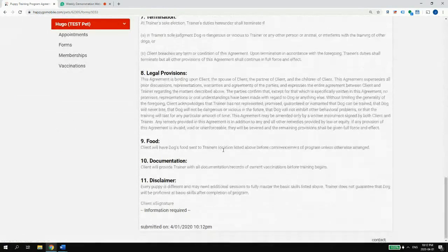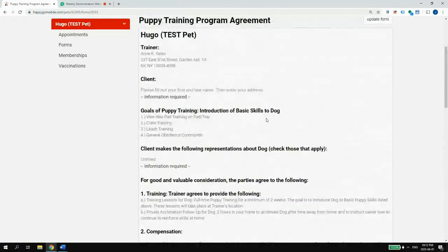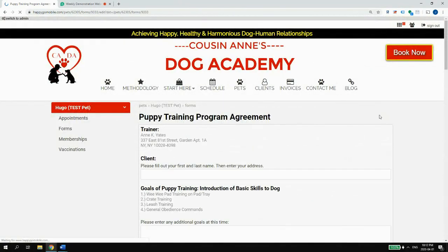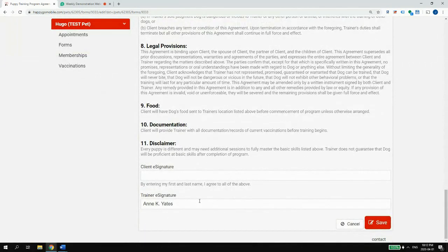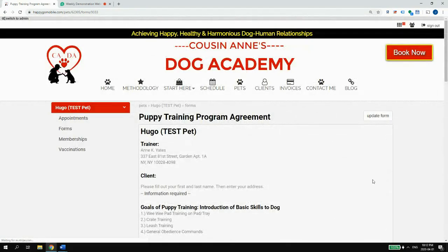So this is me. I can update the form as the head trainer. I can fill whatever I want out. The system will know, by the way, that it was me who filled whatever out. That's the name. I'm not going to change it though. It's up to the pet owner to fill that out, right? So let's view it as a pet owner.